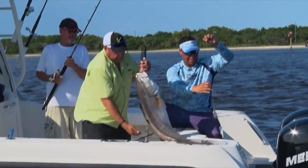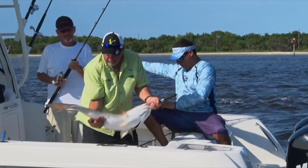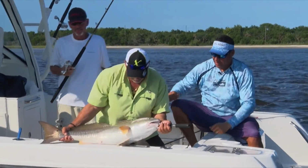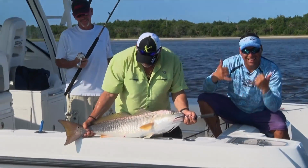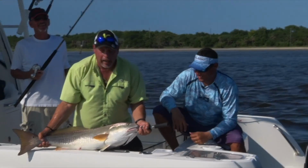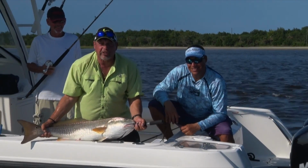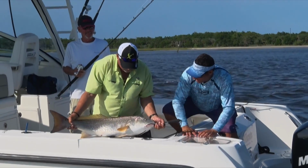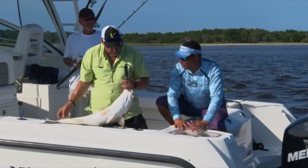Look at this fish. Here you go, Tim. You got it? Now that's a fish right there. And I'm telling you, this is on the small side. We talk about these big bruisers in the river right now. What do you think this one weighs? I'd say she's probably about 25, 30 pounds.